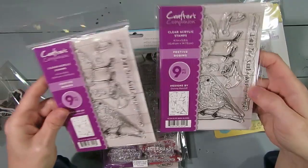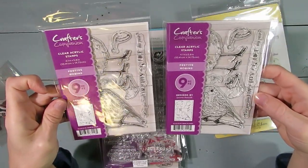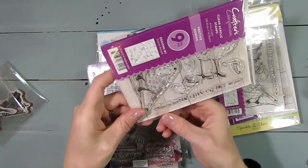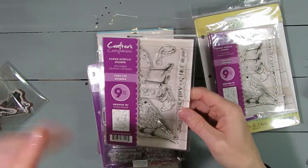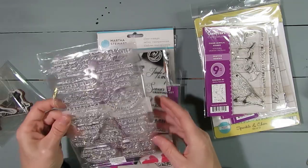And this one I did pick up 2 of them. She actually had 3 of them there. But this one's called Festive Robins. And I bought one of these for a friend. Just because it says, have you been naughty or nice this year for Christmas? And I like that sentiment. And I know she'll love it. So I picked up 2 of them because I wanted to pick her up one.